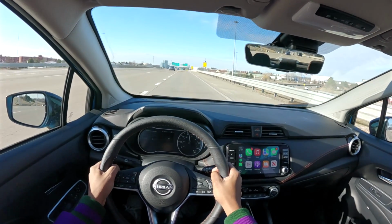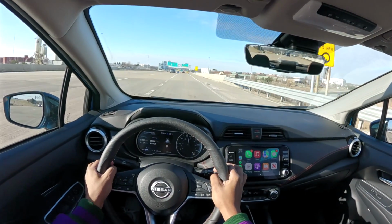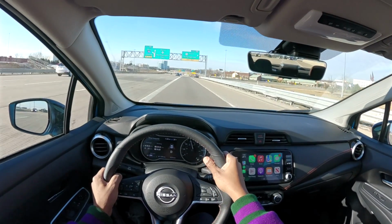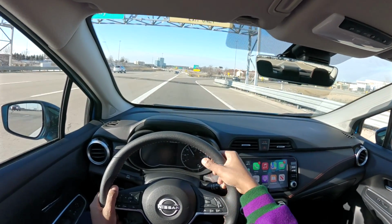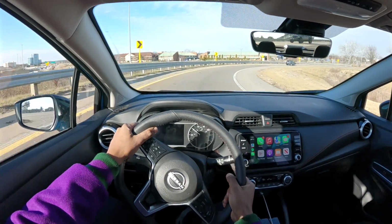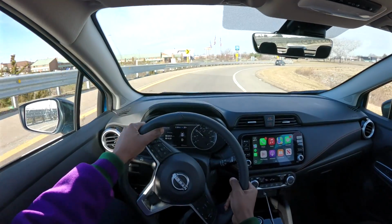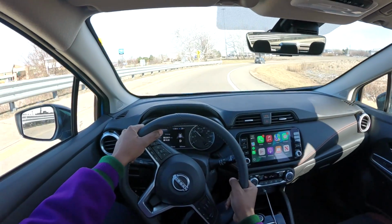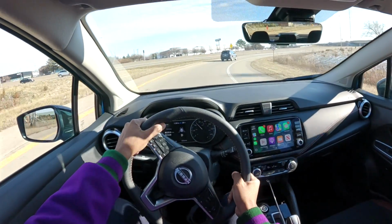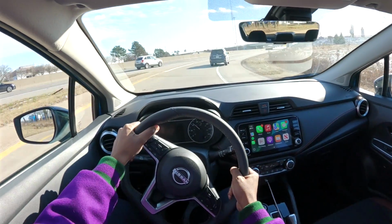So now, about to exit the highway. Let's see what the brake and handling is like. We knew the acceleration was on the bad side. Brake's got a nice progressive feel to it. I'm actually very impressed with how it handles. I like driving this car. I'll take one of these with the 5-speed manual.